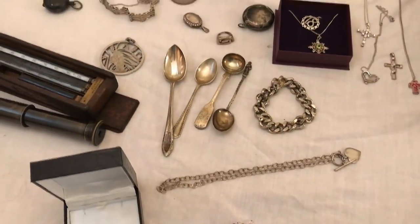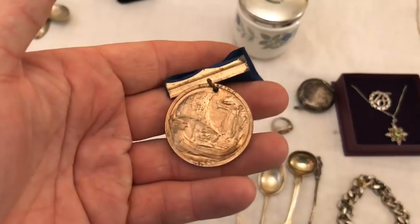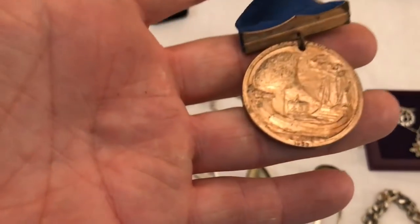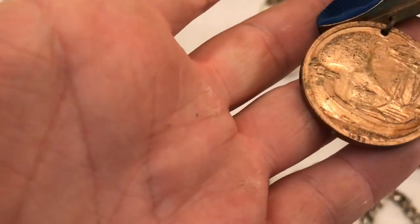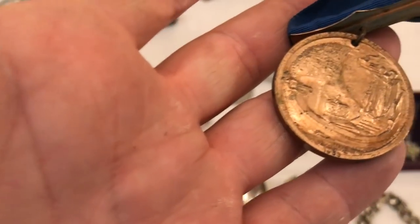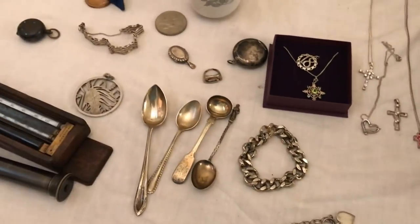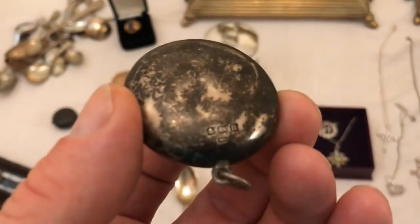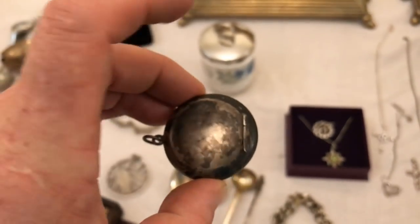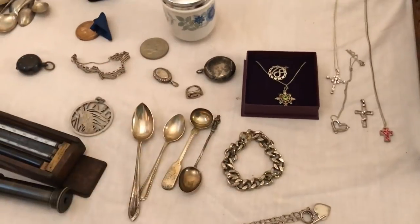But, wow. I've got the best bit of silver to show you yet. We've got a little commemorative coin here, which is Queen Elizabeth, I think, 1935. Looking at that, need my eyeglass on that. We got a silver box here. Needs a damn good clean, but we got a silver box. Again, came in at £2.